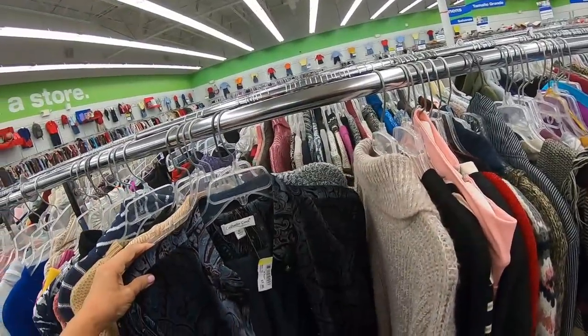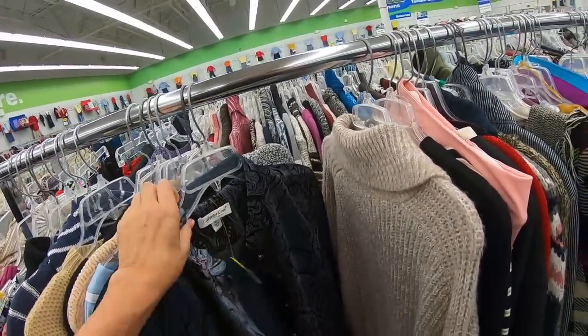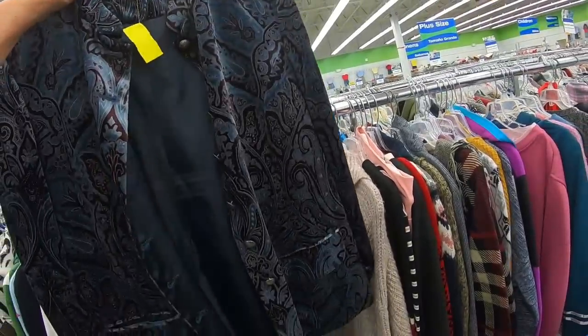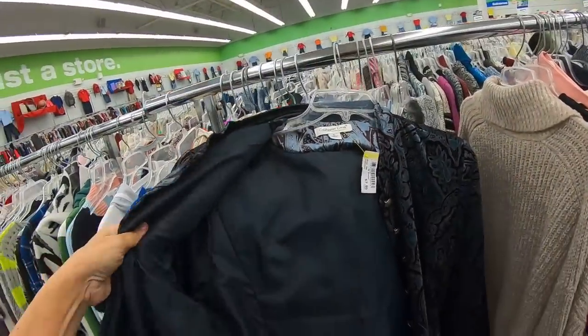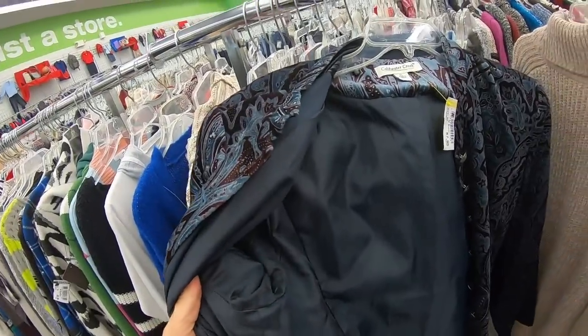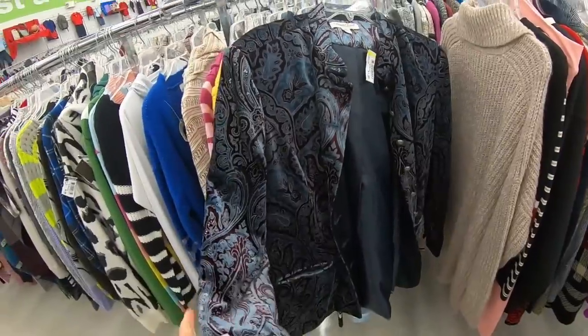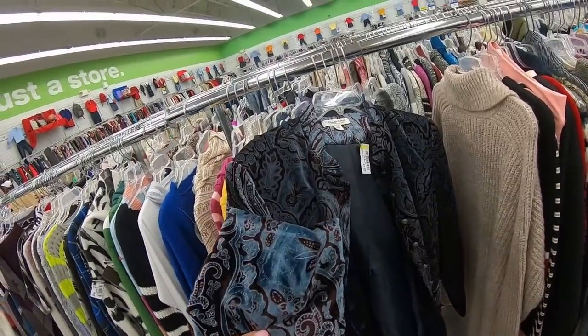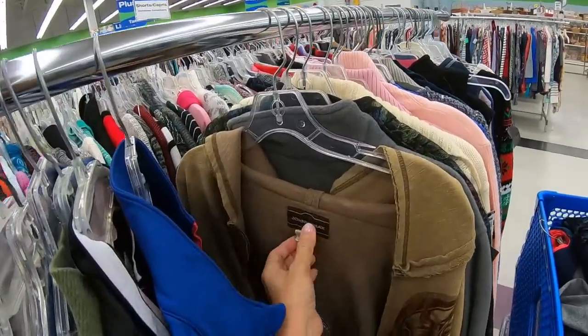Okay, a velvet jacket, Coldwater Creek, extra large, $7.99. Okay, so this is gonna be half price. Paisley jacket, let's take a look at the armpits and the cuffs. A lot of times I'm checking for stains and rips, any kind of dirt, a lot of excess wear. Looks good. This one's going in the cart. Very pretty.